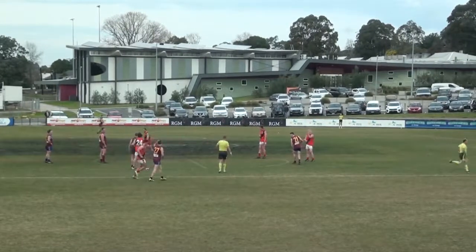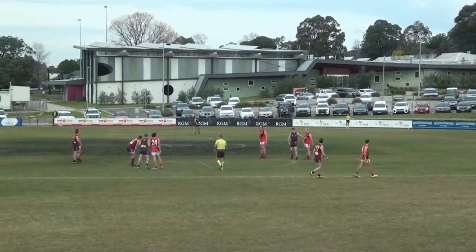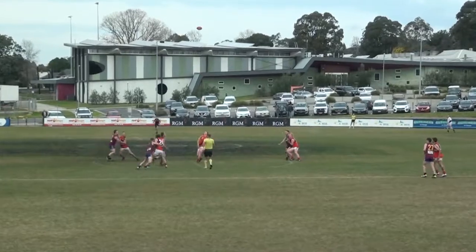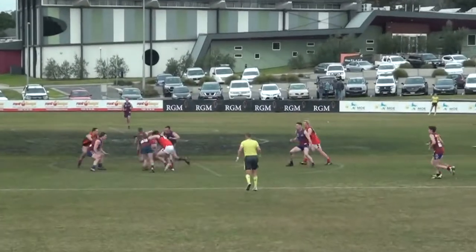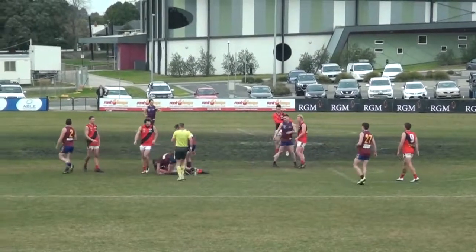And that's East's third goal for the match, and brings that margin back to 22 points in Moe's favour on the McDonald's Gippsland scoreboard. Moe 9-6-60, Bairnsdale 6-2-38. Well, back to the middle we go. White tapped it straight down. Dennison now has his turn in the middle. White's working hard in the middle.